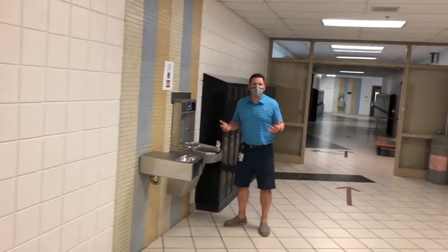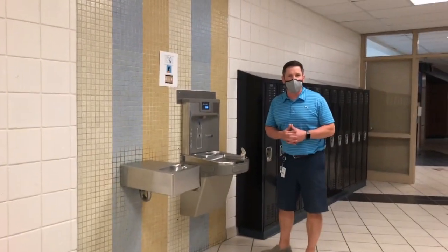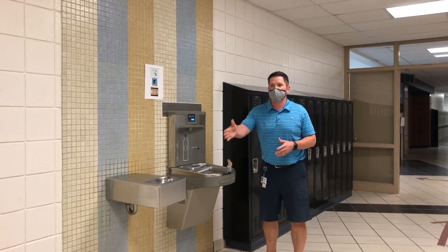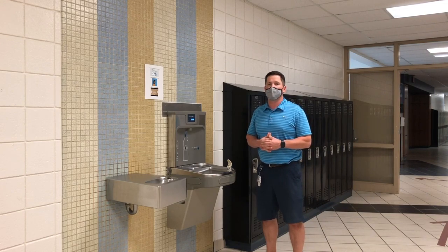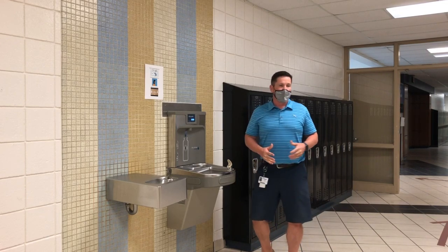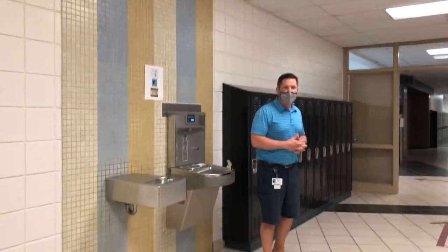For our new 7th grade Huskies, here's our bottle filling station. This is a place to get your water bottle filled. We do have X's along the side of the hallway so you can know where to stand in line so you can make sure you stay proper social distancing while waiting for the bottle filling station. As we come up, we're going to stop and pause and see a couple different hallways of where you can head now.